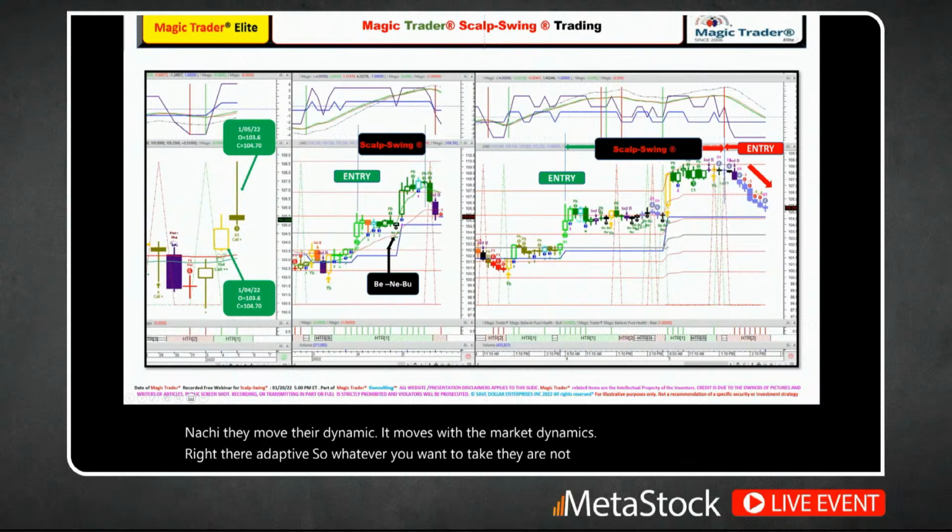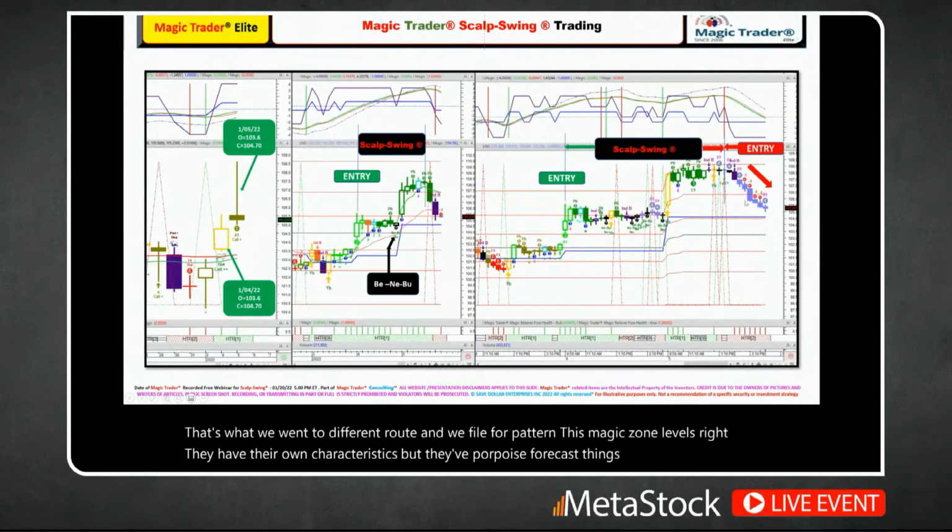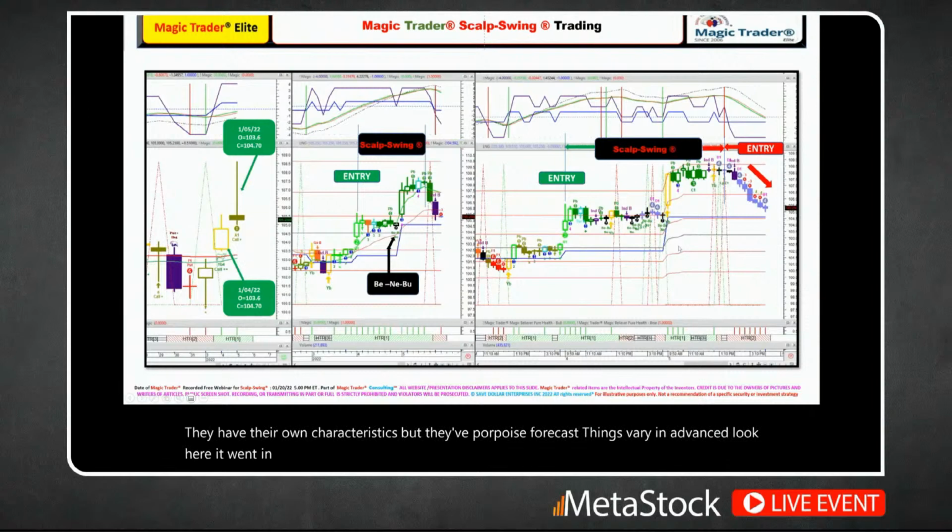Fibonacci levels are static. That's why we went a different route, and we filed for a patent on these magic zone levels, right? They have their own characteristics, but they forecast things way in advance. Look here, it went in here, right? It was already forecasting we're going to go here when we were here. So that's how it works.